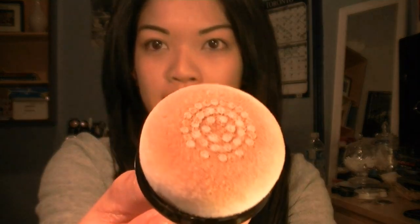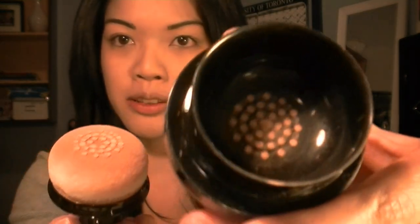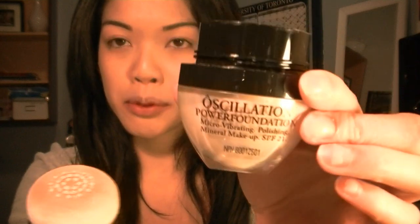So, you basically shake it, and the product goes on this little puff. And that's what it looks like inside. It's just like mineral powder, and it's SPF 21, which is also really good. So I just dab it on, and then I buff it using the vibration, and it gives you a really nice airbrush effect.